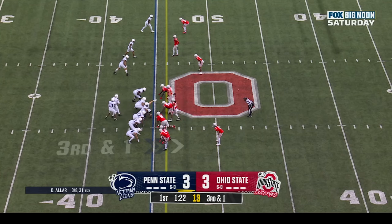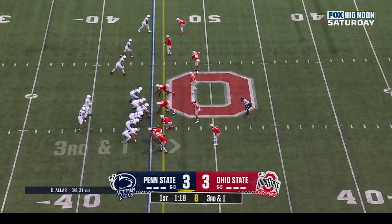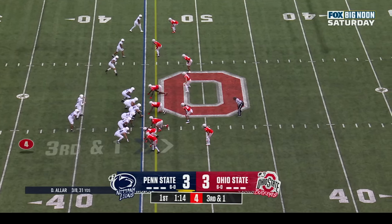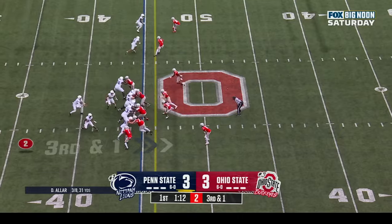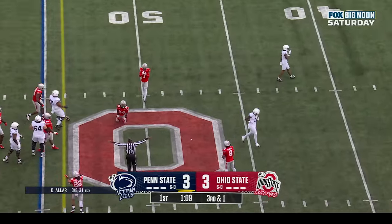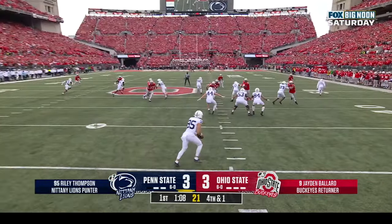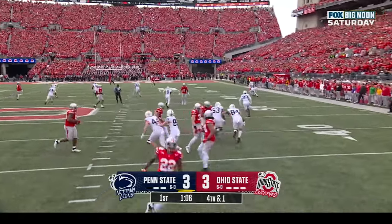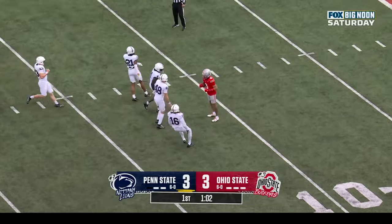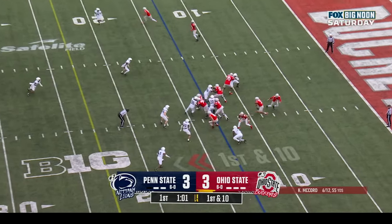Aller, he's a big guy, 6'5", 242. Doesn't look like he's going to sneak it on third and 1 with Singleton in there. Aller will throw it underneath and incomplete. That one thrown behind. Riley Thompson will punt it away from his own 31. And it's going to be fair caught. Stover with 23 catches and 3 touchdowns on the year.